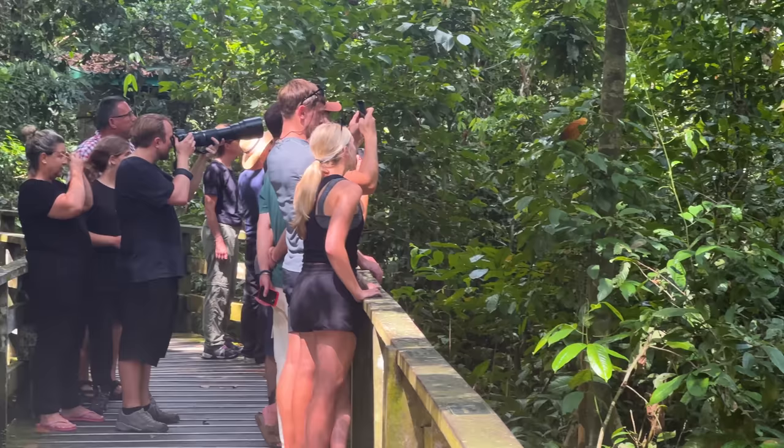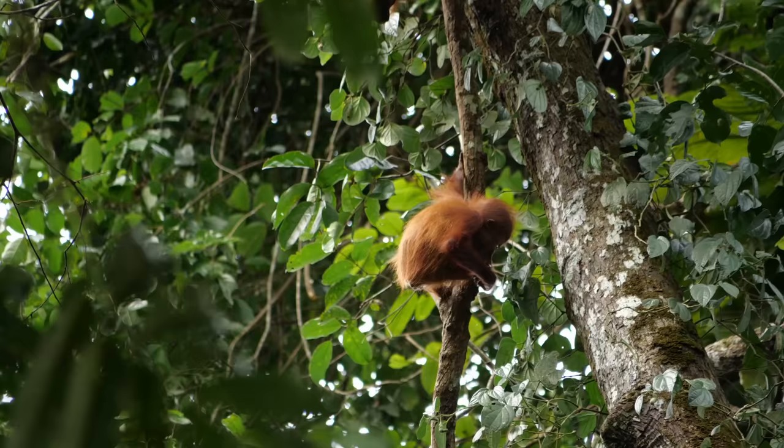Okie dokie, so they have signs when you arrive saying it's not guaranteed. You might see a lot, you might see one, or you might see none. And at the outdoor nursery, there must have been a dozen of them. And what was really nice was a big female came in from the jungle on a rope and joined the little ones, and they were just enjoying their lunch.